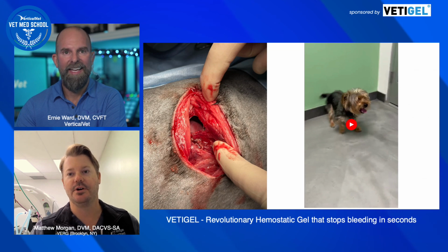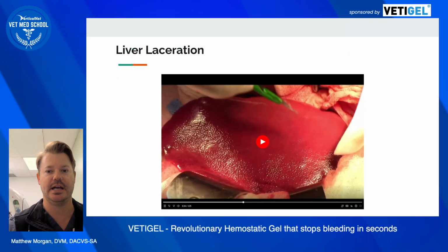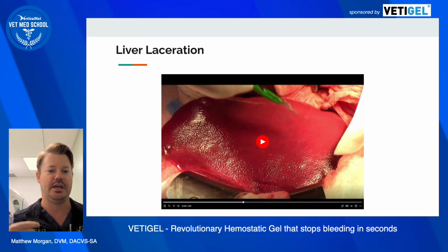Yeah, well, actually, for abdominal cases, I do like using this in the liver. So for liver biopsies, previously we've used punch biopsies and gel foam to put into that area.